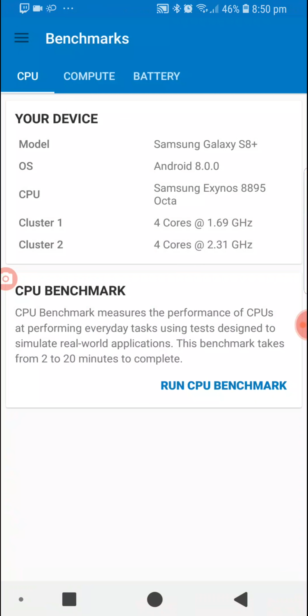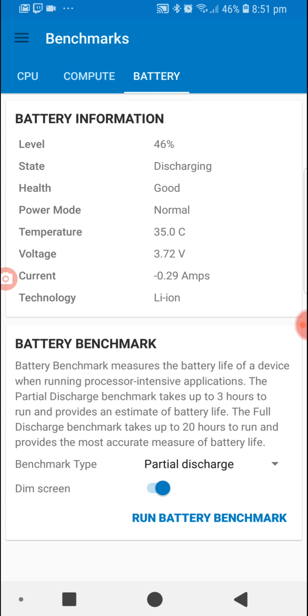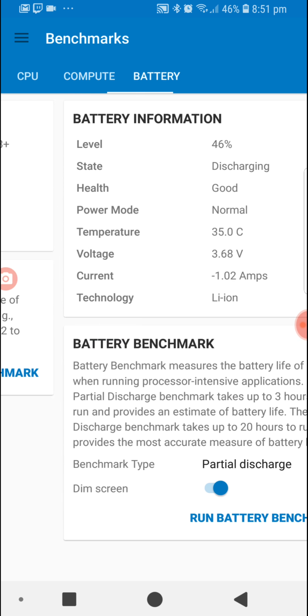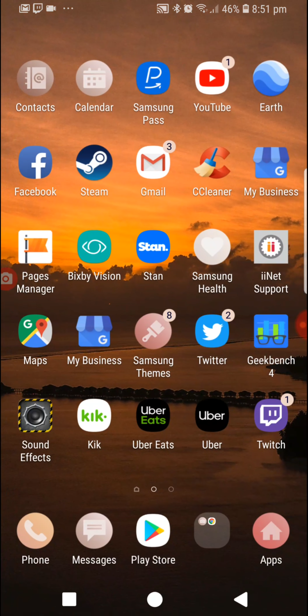Let's see. Got a Geekbench, and I've got the Exynos 8895 octa-core, which is not too bad. Android 8.0. It's a Galaxy S8 Plus. Compute power's not too bad. I've got a Mali-G71 GPU, which is not too bad. I haven't tried any games on this, to be honest. It's something I might actually try. To be truthful, discharging, the battery's pretty good. Battery's pretty good on it too.